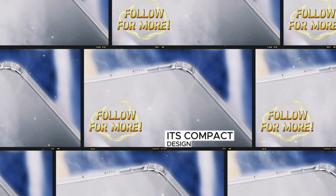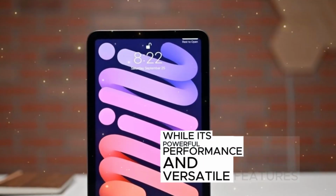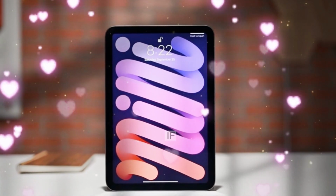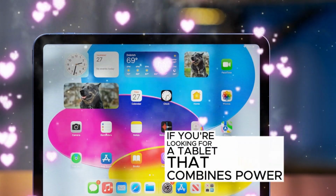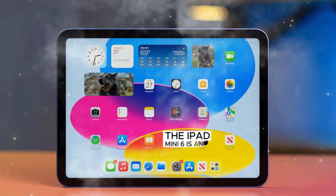Its compact design makes it easy to carry around, while its powerful performance and versatile features ensure that it can handle any task you throw at it. If you're looking for a tablet that combines power, portability, and versatility, the iPad mini 6 is an excellent choice.